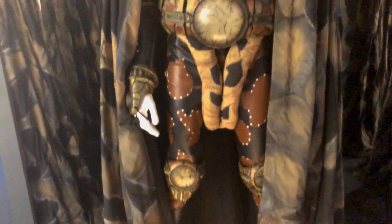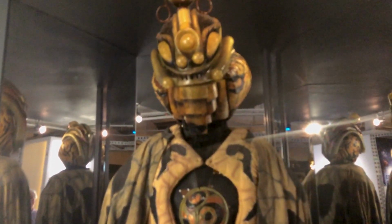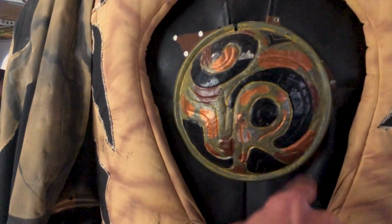And the costume was fabricated by Richard Gregory. So his initials are RG. And if you zoom in here on the medallion, you can see he worked the letters RG into the medallion.